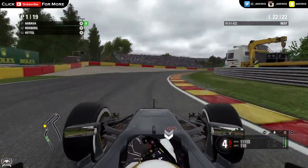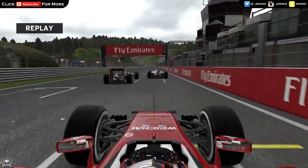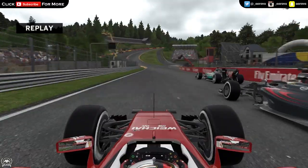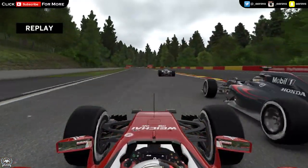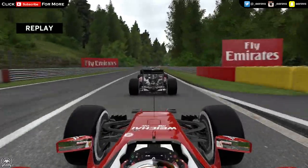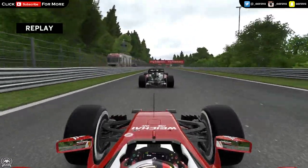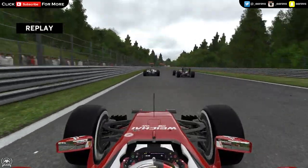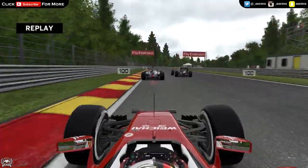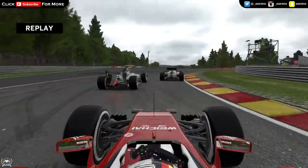But that was absolutely amazing. I do not know how we did not make contact, because I literally got so much oversteer at the top of that hill. Here we go, side by side, looking at a replay. Look how close that is. That is amazing. GG to Sebastian Vettel. Much respect. So close to my side pod there. That could have been easily an accident if he didn't slow down enough to give me enough room there. And there you can see we go cleanly down the inside of Rosberg.